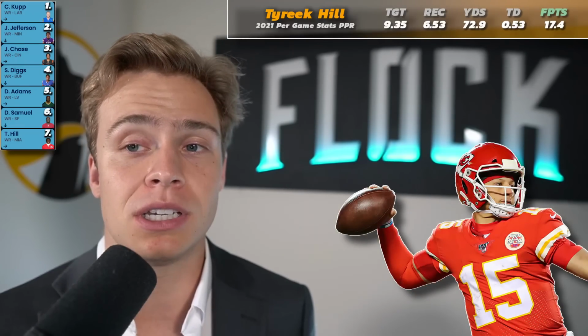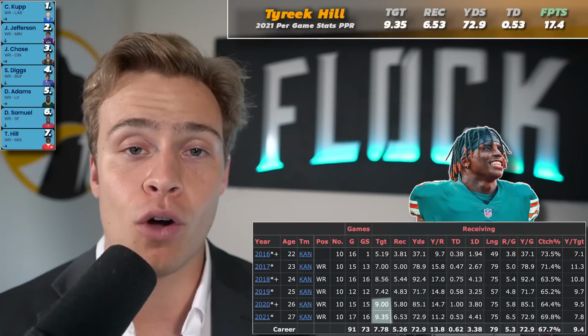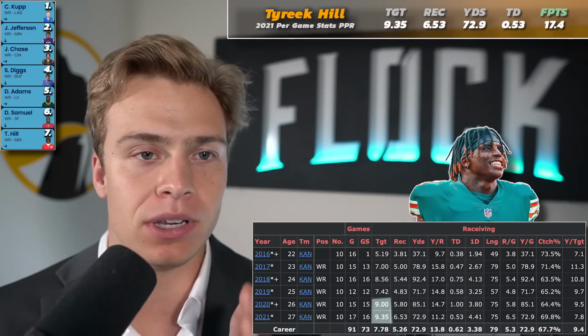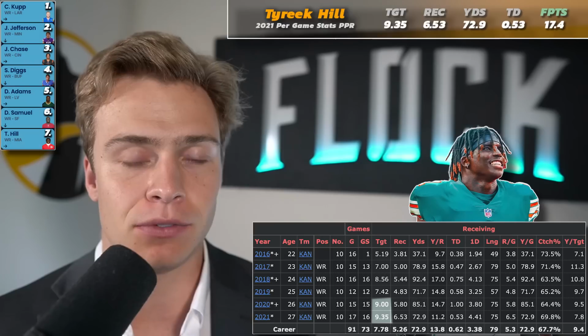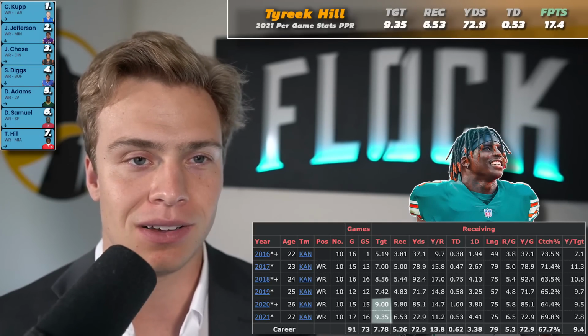I'm a little bit worried that this Miami Dolphins team is not going to be able to use Tyreek Hill as creatively as Andy Reid and Mahomes were able to consistently get him volume. Over the past 2 seasons, he had over 9 targets a game, which is exactly what you're looking for, because Tyreek Hill will be one of the most efficient receivers in the NFL, or at least he was when he was attached to Patrick Mahomes.